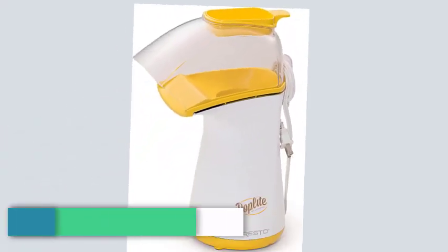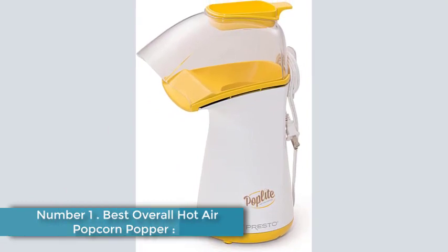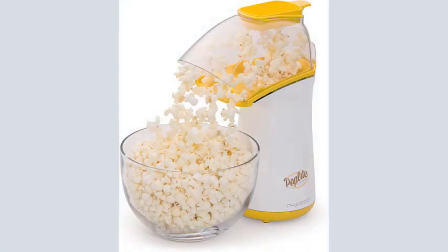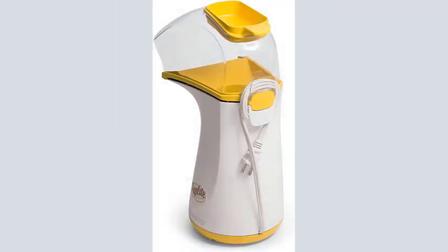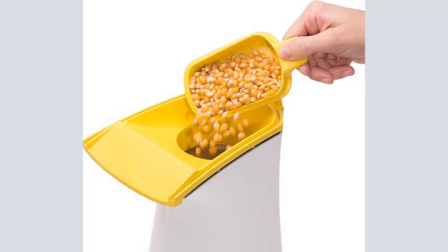Number 1. Best overall hot air popcorn popper. If you want a hot air popper, the Presto 04820 Poplight is hard to beat. With an average batch time of 2 minutes, you can crank out yummy popcorn during the TV commercial break. In several test trials, we never found a single unpopped kernel in the hopper. We love that this unit includes a measuring cup on the lid top that doubles as a butter melting tray, so your butter and popcorn will be ready to go simultaneously.